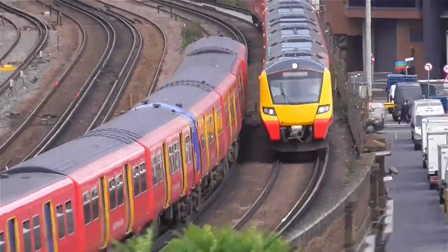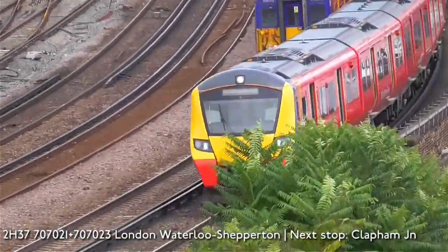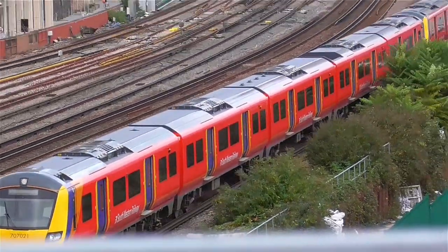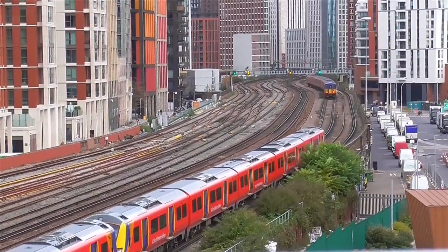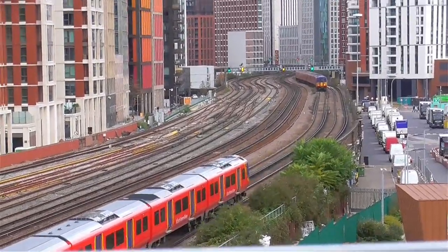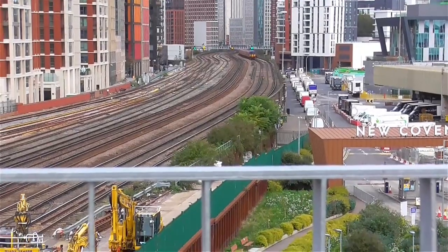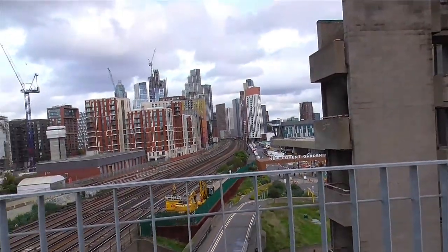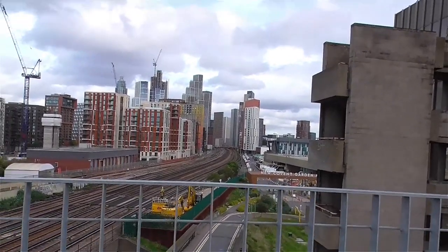Here comes our 707 again that we saw earlier. This one I think is going back to Shepperton. 707021 again on this one. Let's try and get the rear. The rear is 023. I think Traksy's having a moment because it hasn't updated in quite a bit. Oh, for God's sake, is that another one? This will be the Hounslow train, my mistake.